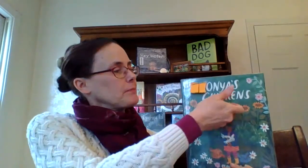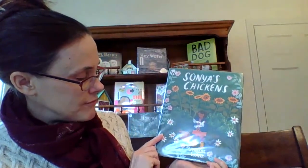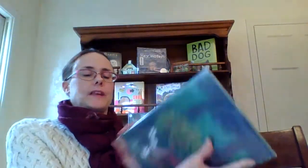So let's read it. So this is called Sonya's Chickens, and it is by Phoebe Wahl. And I'm reading it with permission of the publisher, which is Tundra Books.